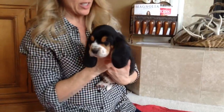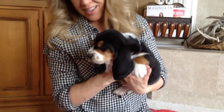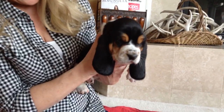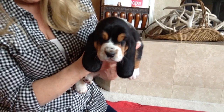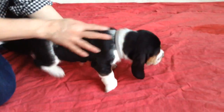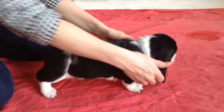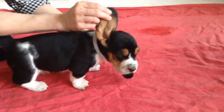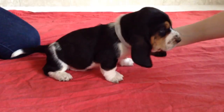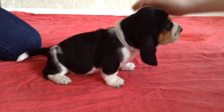Alright, everybody, this is the little gray-collared boy, and boy is he growing fast. He also has those sweet wrinkles coming onto his face. I'm gonna let him walk across so you can get an idea of how he's looking. There's the look under their little ears, little brown cheeks. He's a sweetie too, very laid back, really good eater.